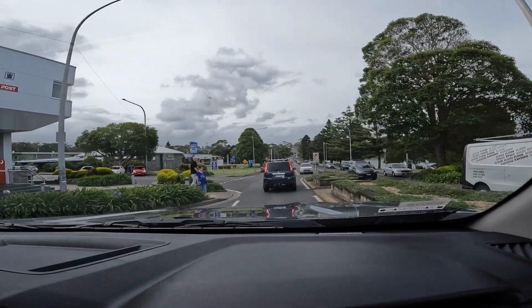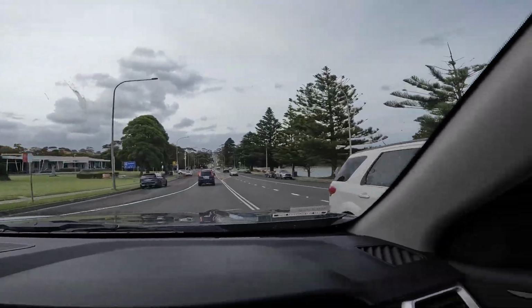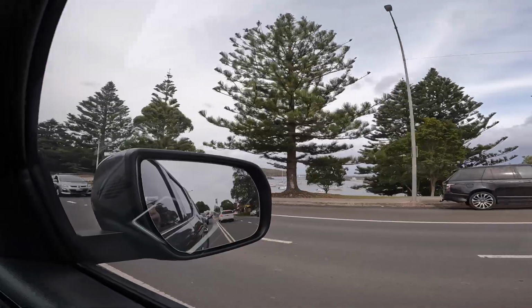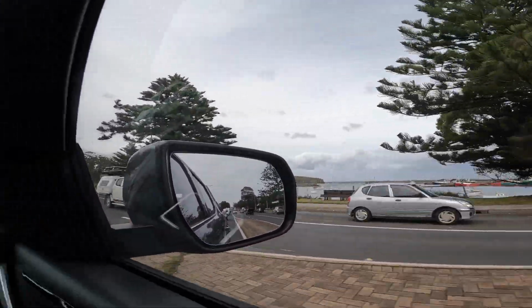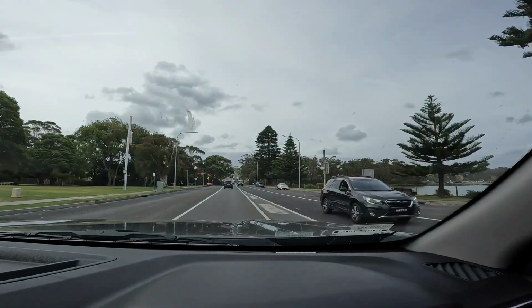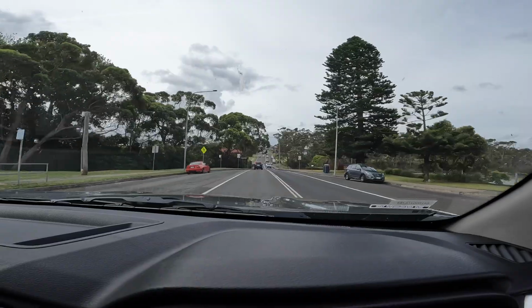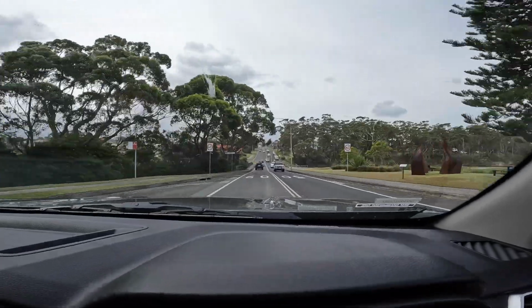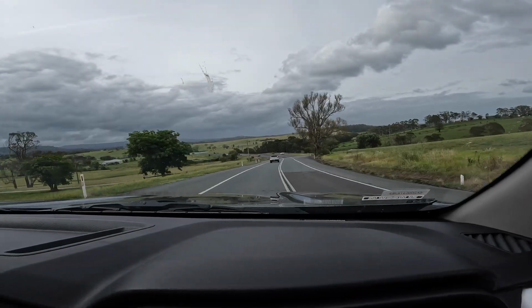So the verdict's coming up about the car. I've done 860 k's all up, and you know what? I do like it. It's got a market. It's got a purpose. But I'll explain it closer to when we get home. So this is the local countryside.